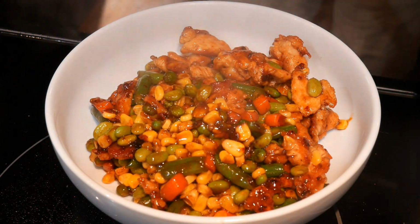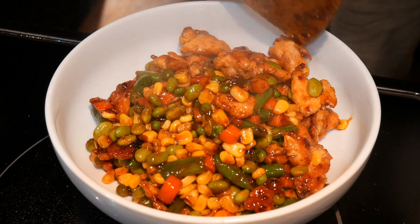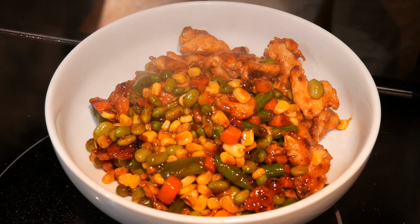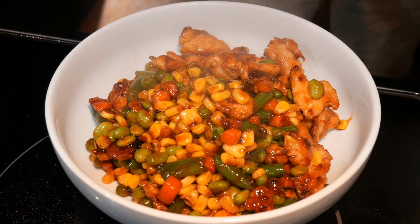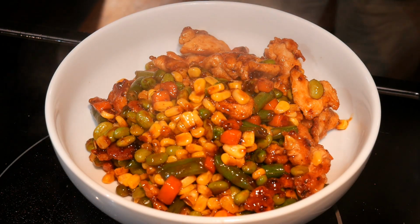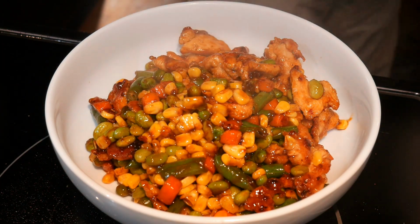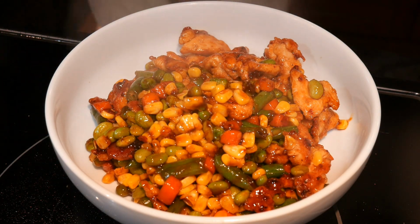This shallow frying method has a great advantage because you only need to use a small amount of cooking oil. And when the chicken is almost done, then you add the frozen vegetable to the wok. Again, make sure you do not thaw out the frozen vegetable in advance because this will help you to maintain the texture as well as the flavor of the frozen vegetables.